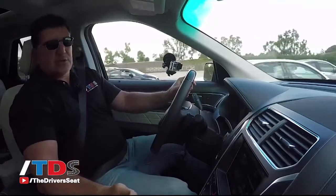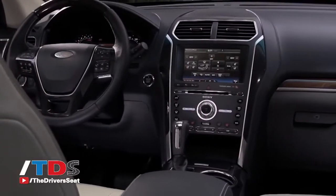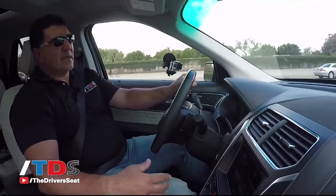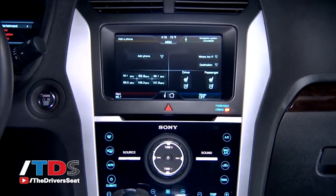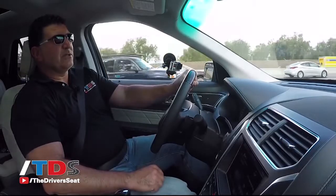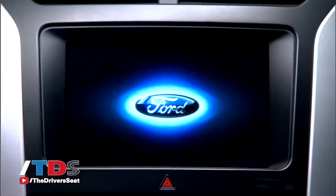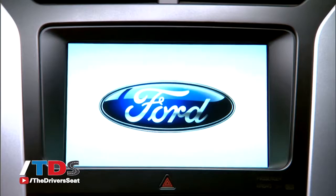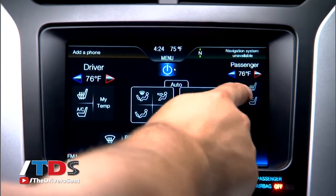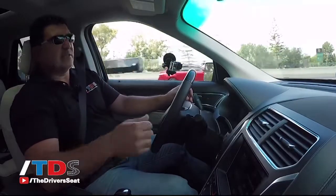Aside from that, the controls are fine. They've been improved. The sound system's a Sony sound system. Aside from that, the center stack is okay. I've seen better. I've seen worse. At least you have a nice big traditional dial, as opposed to some of these new cars that just have buttons for the volume. You have a decent size 8-inch screen, certainly on par with a vehicle of this stature. But overall, just nothing really impressive here.